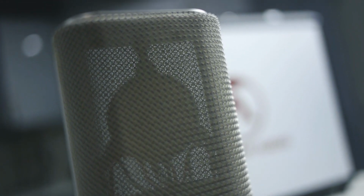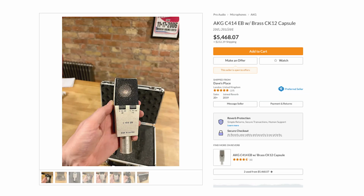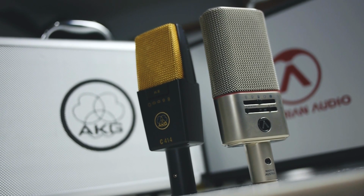So the capsule inside of the OC818 is based off of the older capsules that you would find in older, more legendary C414s. Specifically, it's based off of the original AKG C414EB. That capsule is called the C12 capsule, and the capsule inside of this is the CKR12. Not subtle. But the thing is, those old 414s are now going for like $5,000. So they've figured out a way to recreate that same capsule in a much more consistent manufacturing process.